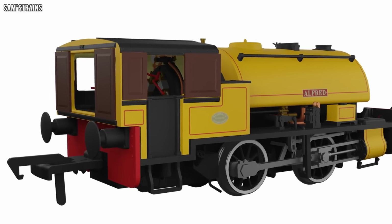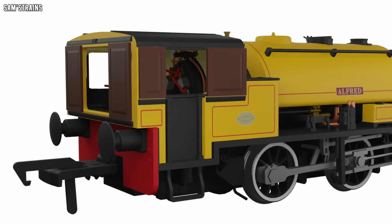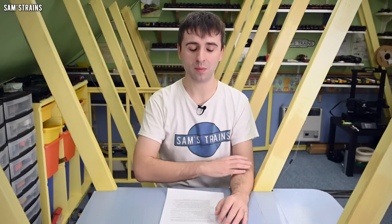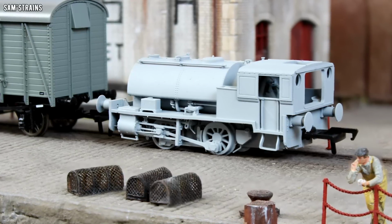In terms of specification, these are going to have detailed cab interiors with posable rear shutters. They're going to have a die-cast running plate, an option to replace the NEM couplings with more realistic ones on the buffer beams, cordless motor with flywheel, and while these do have pre-fitted speakers, which is quite impressive given the size, there is no mention of firebox lighting this time, so do bear that one in mind. So look at these things. We've got samples on display already. What a fascinating and unusual locomotive this is going to be in model form.